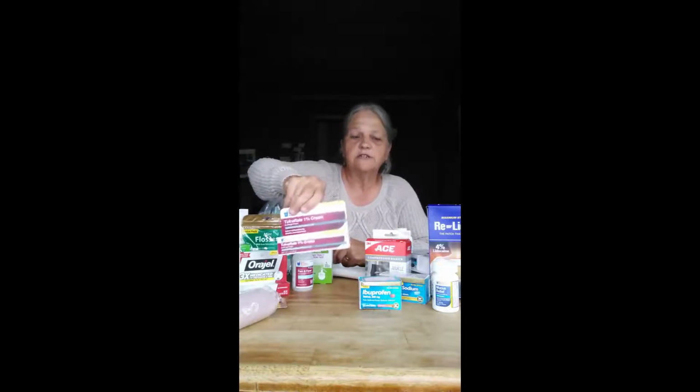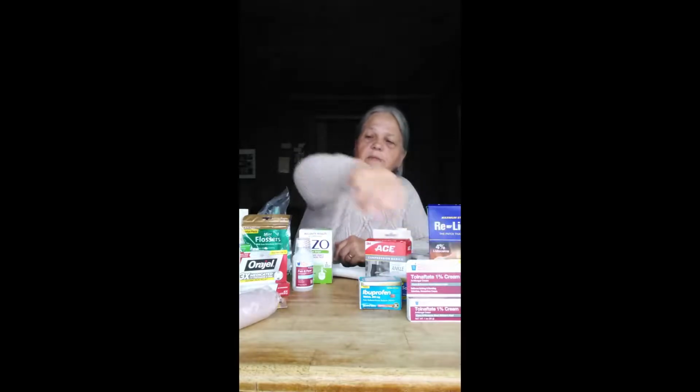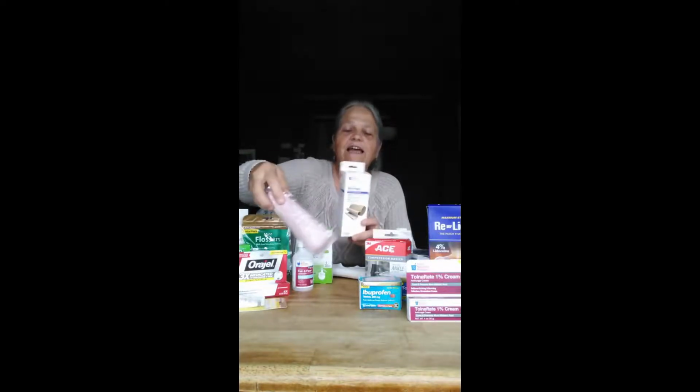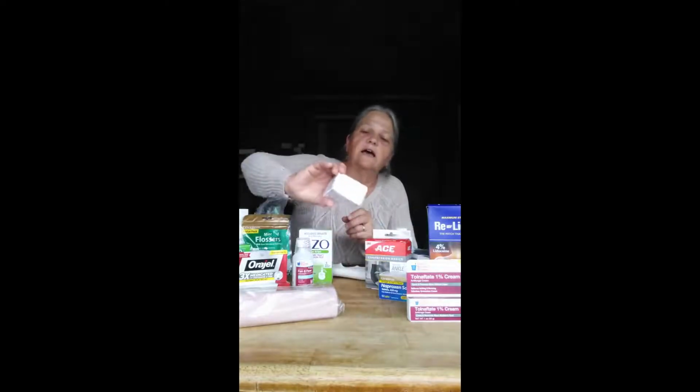This is tolnaftate cream. It's good for athlete's foot, yeast infections, things like that. This is an ACE bandage. I didn't realize it was so wide when I ordered it, but this is like an ACE bandage. All of these are generic, but you understand what an ACE bandage is. That's for sprains.